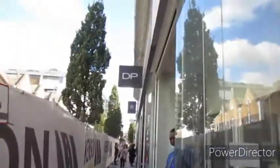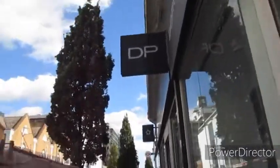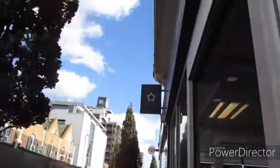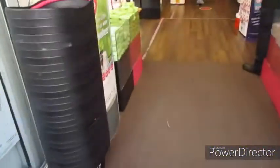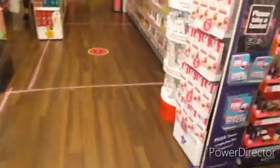SuperDrug. Alright, I'm almost at SuperDrug. So that's SuperDrug. That's about all I can get in terms of the logo. I can't see it. Let's see if we can get there. There we go. Here we are. Hello. Hi.